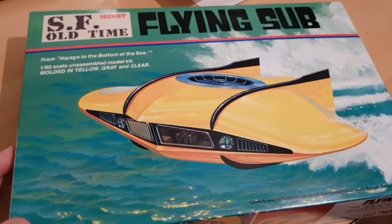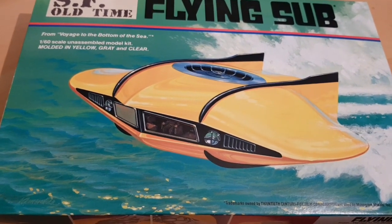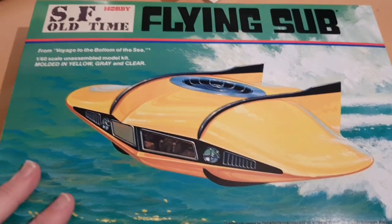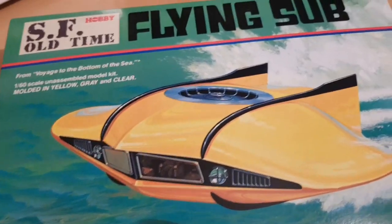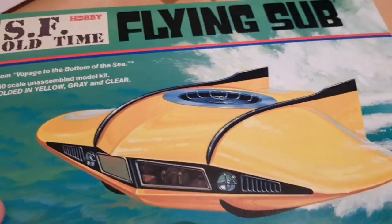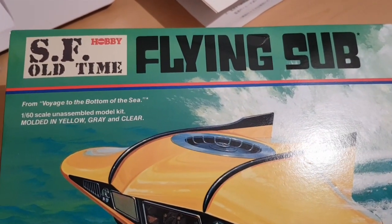Pop them over there, and then the next one is the SF Old Time Flying Sub, which is a re-release of the old Aurora, which was also released by Monogram. All versions of this now seem to go for really silly money. This one I actually managed to pick up fairly reasonably. It was still sealed, can you believe? I did open it to have a quick check, because I'm never sure buying sealed kits, if you leave them sealed, are the kits in there? We don't know.